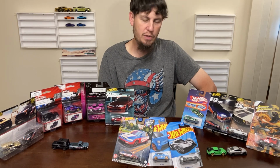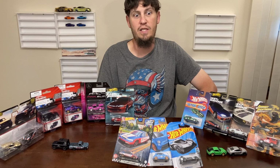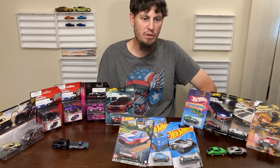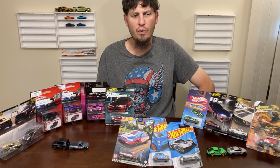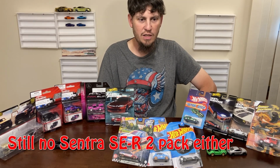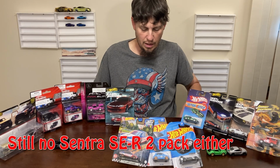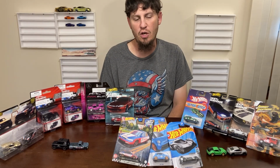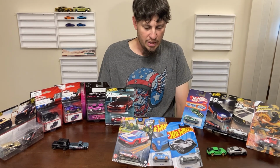Off-road trucks, Hot Wheels off-road trucks, tubular trucks. Can't wait to see that one. I haven't seen that one yet. And if you watched my last hunt video, Matchbox is doing tubular trucks too. They call it rally trucks, but same difference. And I haven't seen any GT Gran Turismo 2 in stores yet. And still I've only seen three or four fresh G-Case cars, and that was it. And that was one of them. So that was about it.